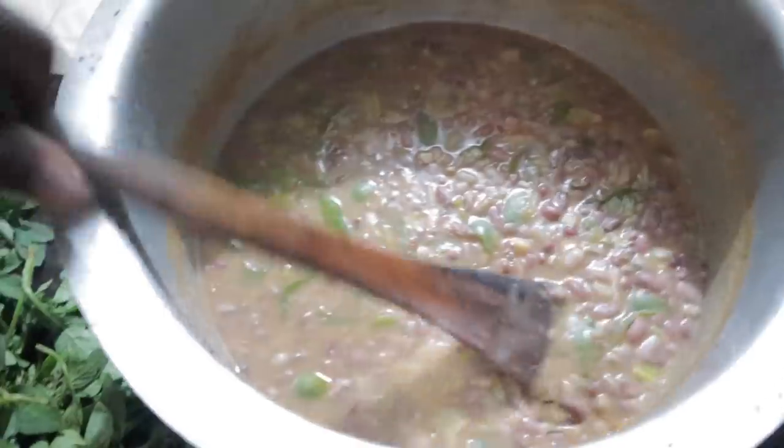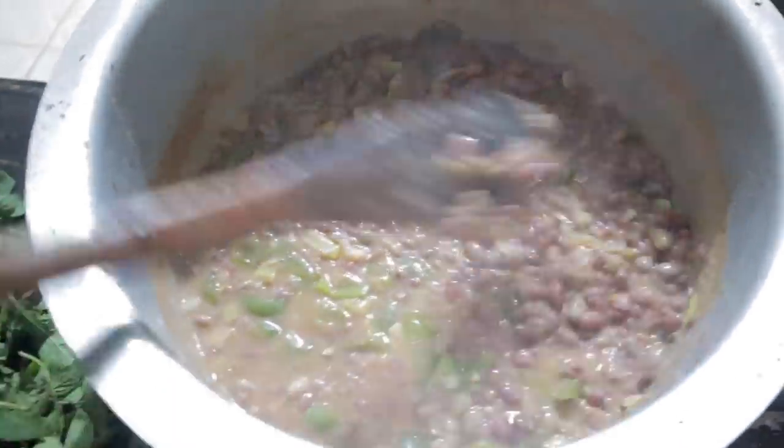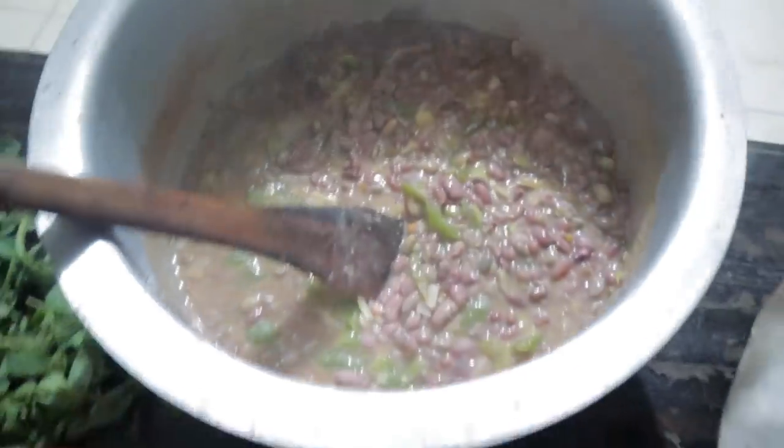This is our beans, guys. Go to All Things African Nana for the recipe. Thank you for serving it.